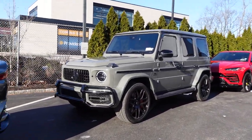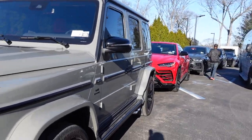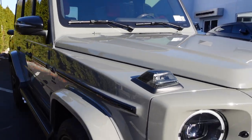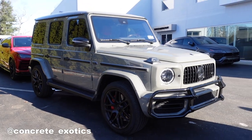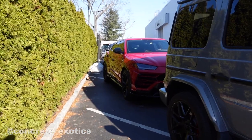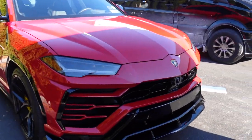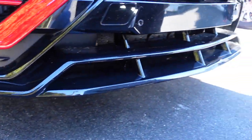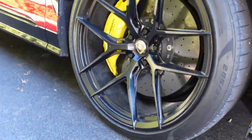Rami's G63 in Arabian gray. This is what we pulled up in with the Rosso Anteros Urus. If you guys aren't following Rami on Instagram, you definitely should. His username is concrete_exotics. I'll put it up on the screen. Definitely give him a follow. I love the look of this Urus. And it's so loud, so insanely loud. And you've got these modifications at the front to give it a more aggressive look. You've got the aftermarket wheels, yellow brake calipers.